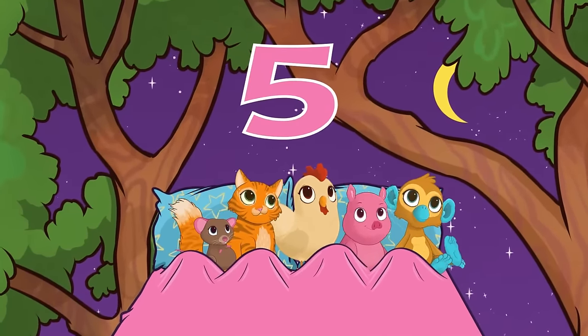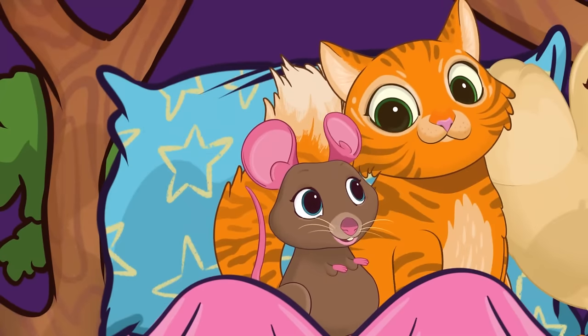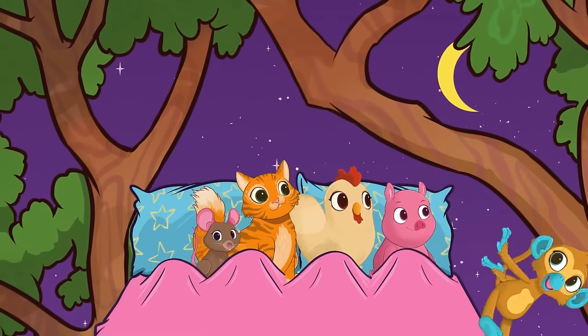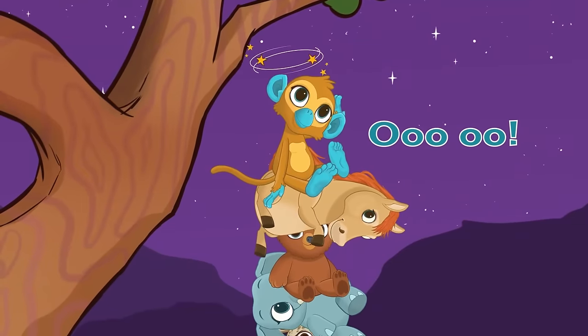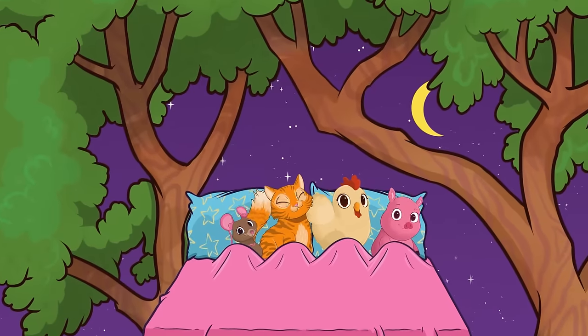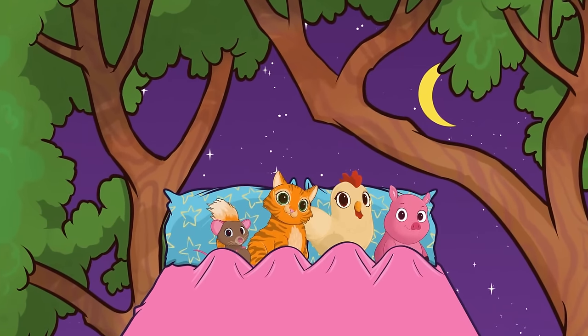There were five in the bed and the little mouse said, "Roll over, squeak, roll over, squeak, squeak." So they all rolled over and the monkey fell out. "Ooh, ooh," it said as it bumped its head. "Ooh, ooh, ee, ee, ooh, ooh." And now there are four in bed.